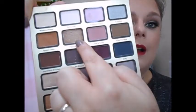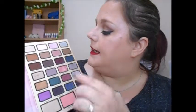This shimmery brown here, which is called I Want It All, wasn't quite what I was expecting it to be. It gave me this brown shade, but all that glitter that is in there just fell out as soon as I applied it. So it wasn't glittery enough for me. That is why I went in with my ColourPop Super Shock Shadow in Birthday Wish, just to give it a bit more sparkle on the lids, because I knew I did want a little bit of sparkle up there. I really, really enjoy this palette.